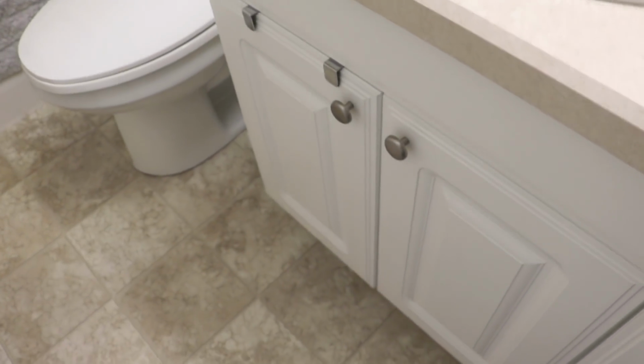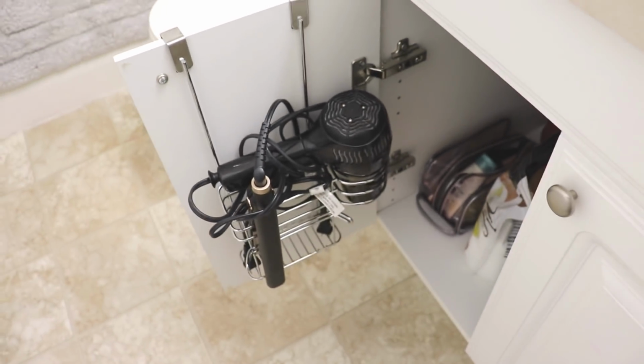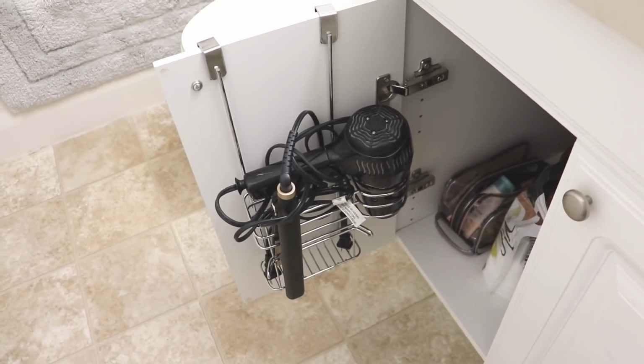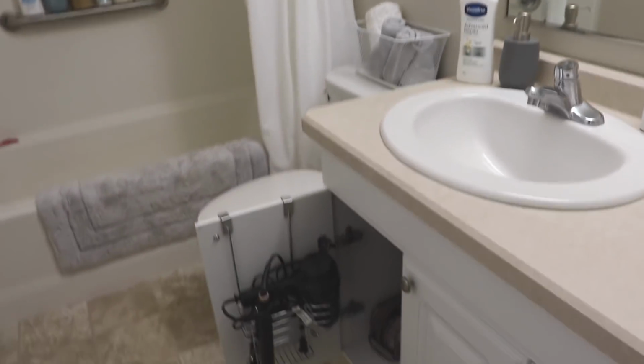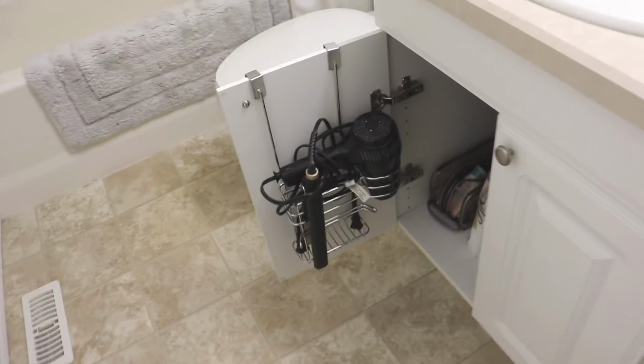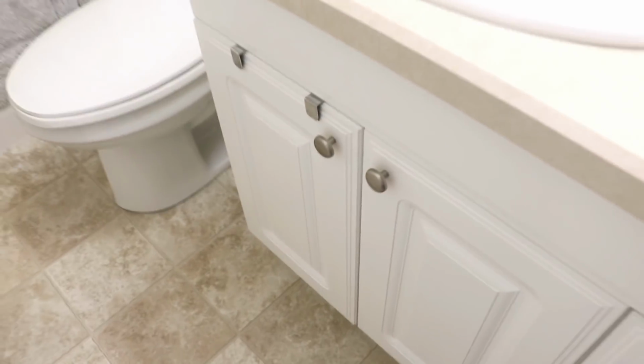One thing I will show you guys that has been a game changer is getting this over the door hanger for my hot tools. So my blow dryer and my straightening iron go in there, and it's so nice because before this I either had to have them in a drawer or sitting out somewhere, and it was always such an eyesore. So this is so much better having it over the door. I can just literally close it, and it's hidden from plain sight.